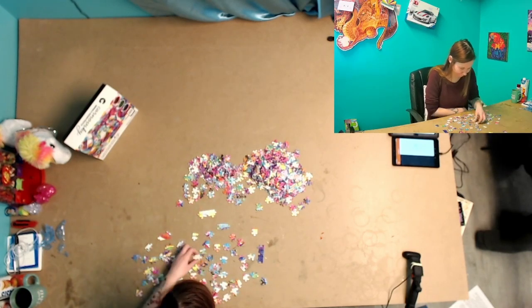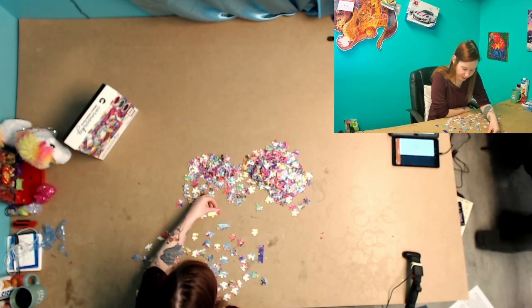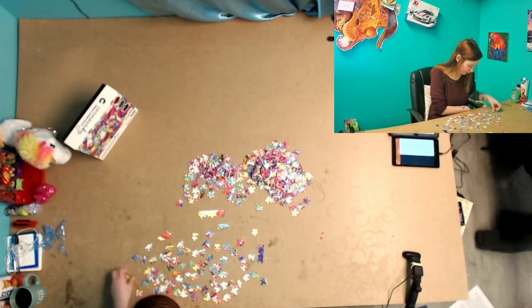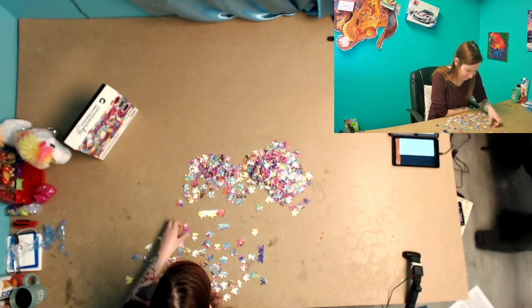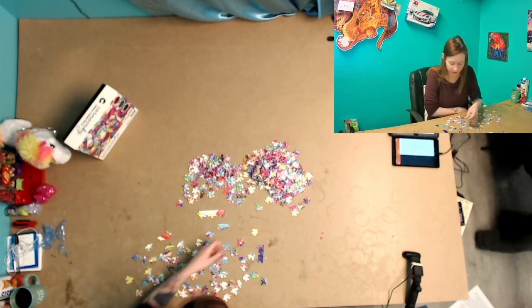Are you going to try to do the whole puzzle just like that, or with glasses on? I don't know just yet. So far it's not going too badly to just do it regular, but this is also just the border. If I do it with any of the glasses on, I think it'll be the red ones. Yeah.